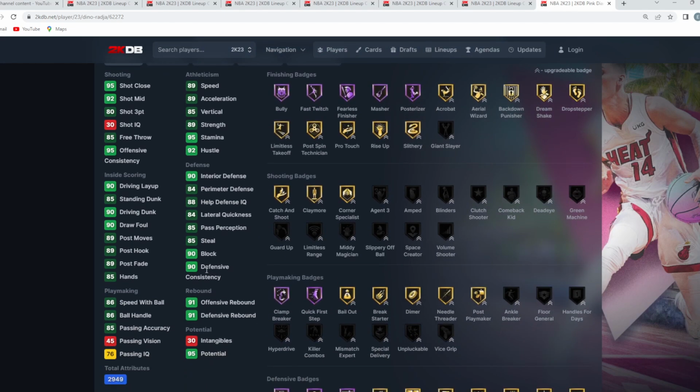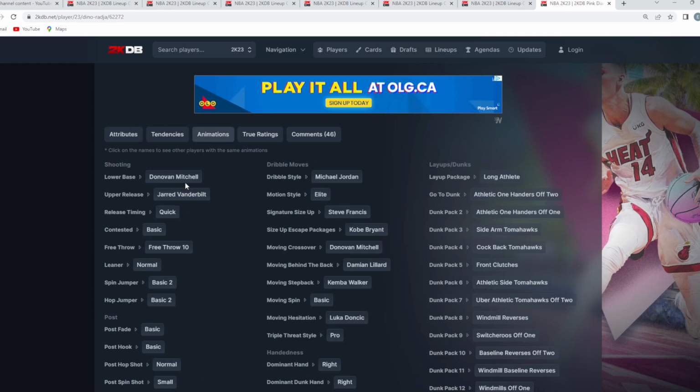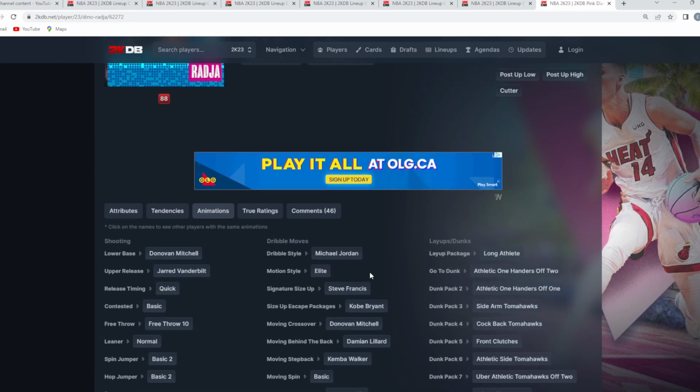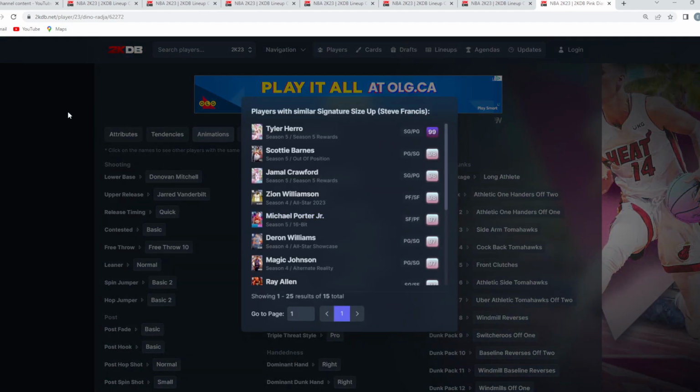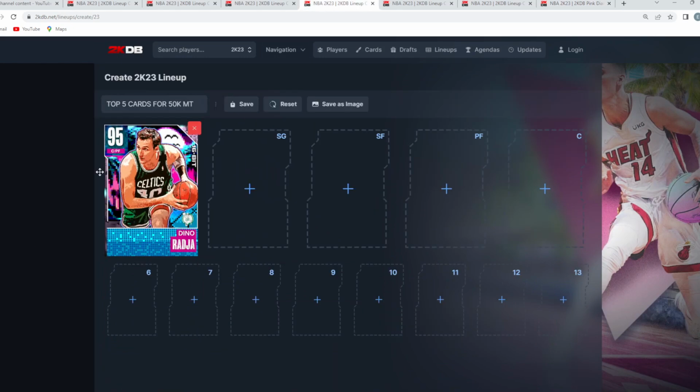He's going to be a very good defender, 90 block, 90 interior defense, 90 driving dunk, and also does have a very solid jump shot in my opinion, and very elite dribble sigs for your power forward. Like, they gave him the Steve Francis size up, which is super nice to have at that power forward or the center position. So all around, I think for under 50,000 MT, Dino is going to be one of the best cards.